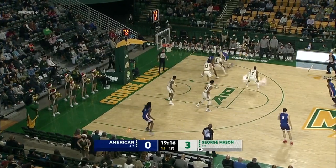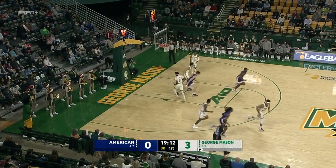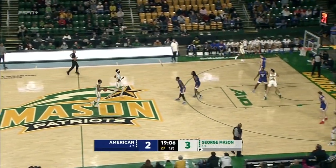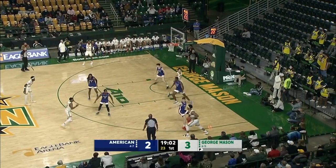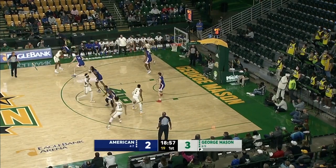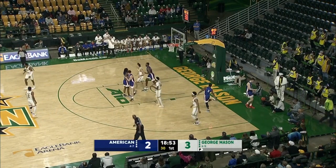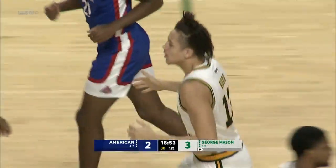Trying to go on the inside again. The quick hands by Oduro. He has been much better defensively, but getting on the inside there, Johnny O'Neal for the bucket. Oduro coming off a career-high 6 blocks in the victory against Georgia. He's been an offensive force for the Patriots as well, but it was his defense that really sparked the Patriots in their last outing. Tries along the baseline, lost the handle on the dribble, and that'll turn it over to the Eagles.